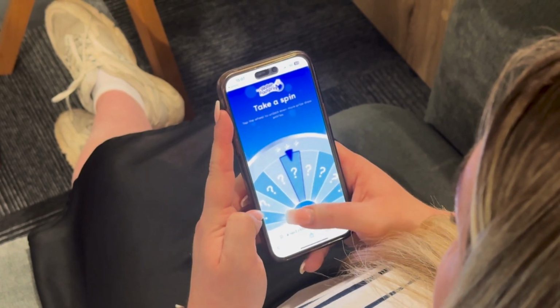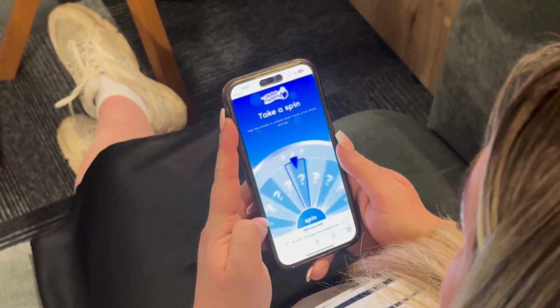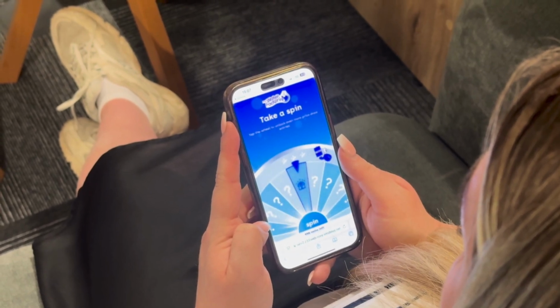If you successfully beat the challenge and hit your target, you'll earn an extra entry and even get the chance to spin the wheel to unlock bonus entries.